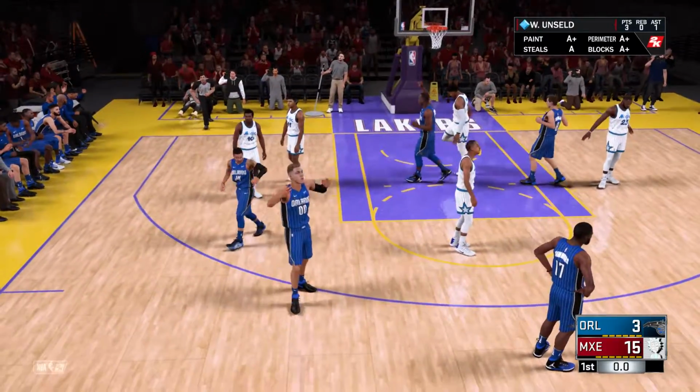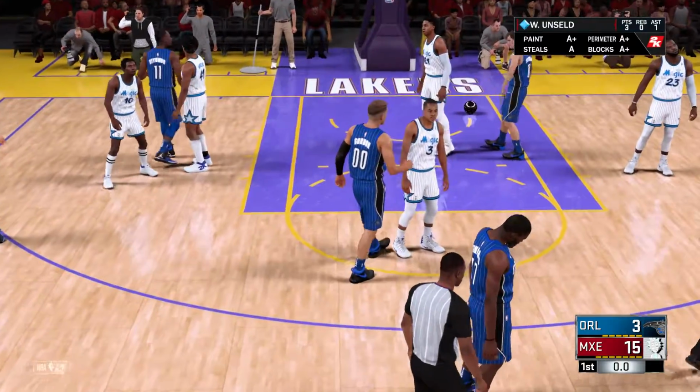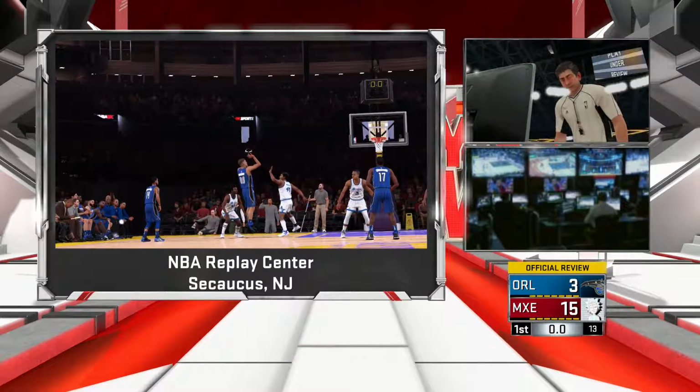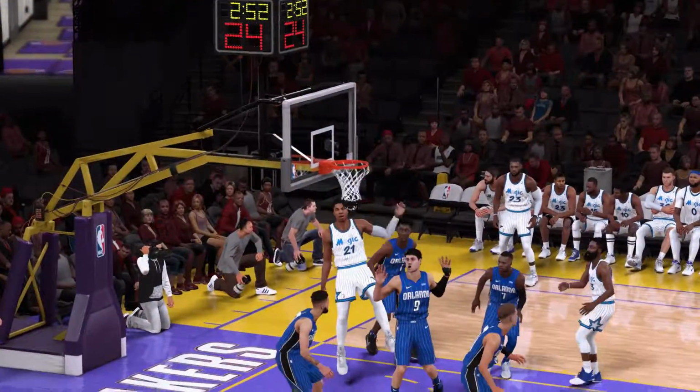The officials may want to look at that one on the replay monitor. And indeed, they're going to look at it again. They need to be certain he beat the buzzer. And the replay center out in Secaucus delivering the footage. And guys, it sure looks like the shot left his hands just a moment too late. And so it's Atlanta enjoying a 12-point lead.